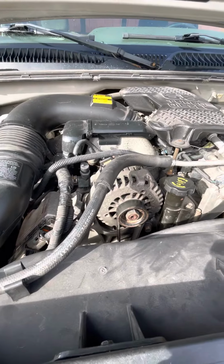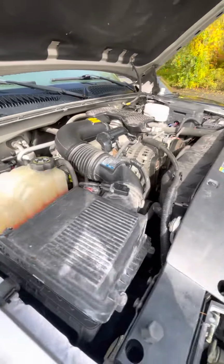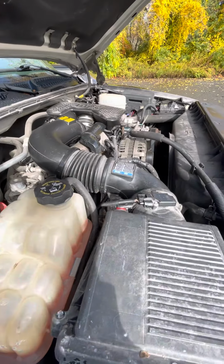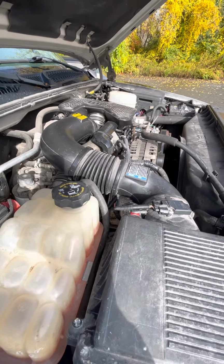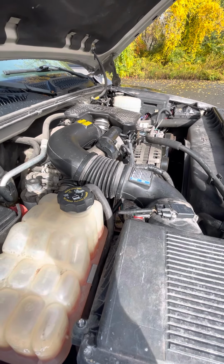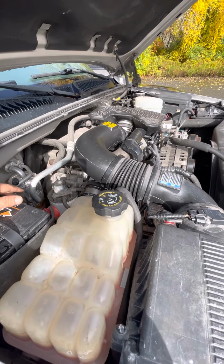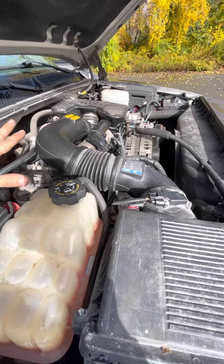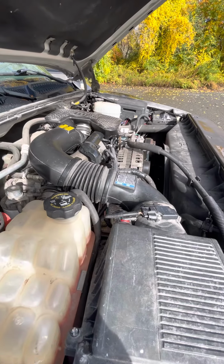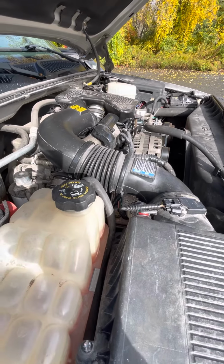So the symptom that I'm experiencing with this LLY Duramax, and I'll be the first to admit to you guys, I'm not really a Duramax or any diesel mechanic. I mainly work on things with spark plugs. I know what's happening in there. I just don't know who's in charge or who's supposed to be doing what job. We're gonna figure it out.